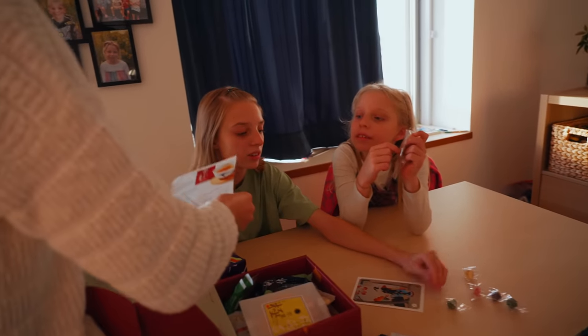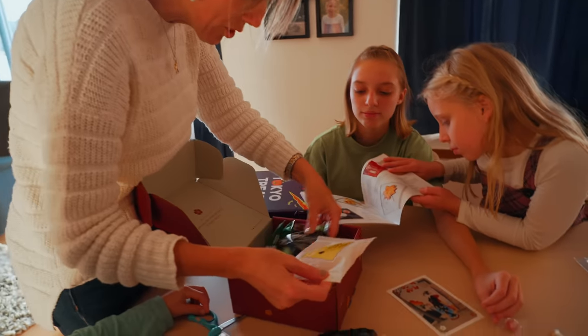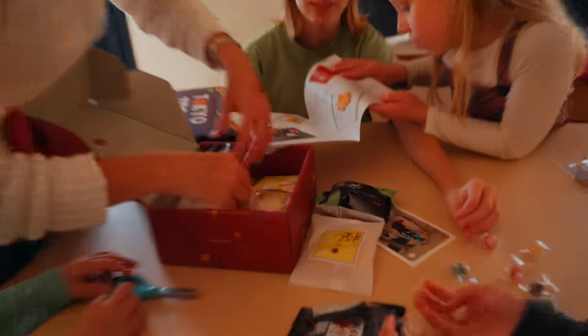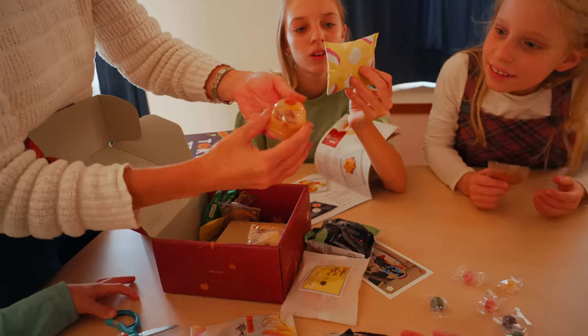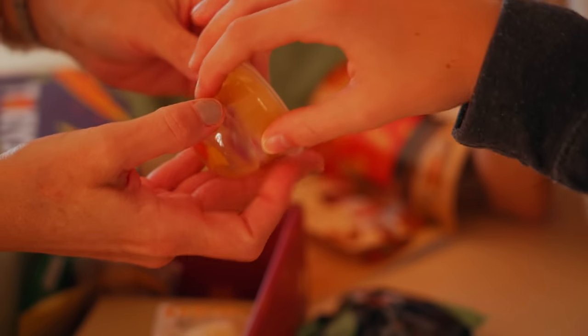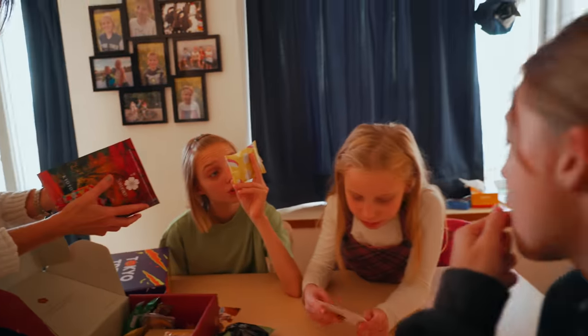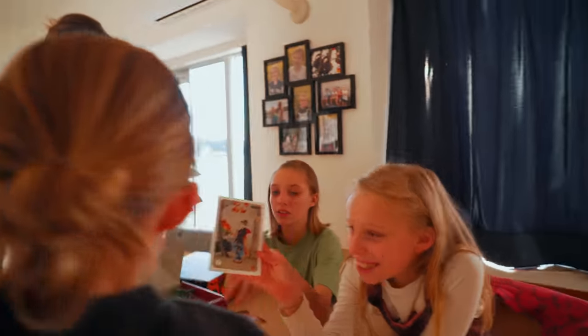Okay, there's an Azuka pear jelly. Whoa. Oh my goodness. There's just so much in here. Oh, I already opened it. This is the pear jelly. Look at that. I think it's crazy. It's all jelly. Guys, we got a photo. Wow. Can I have this? Yeah. We got a photo of that.